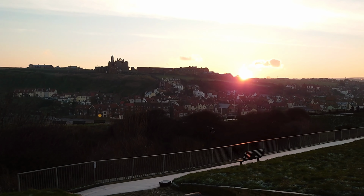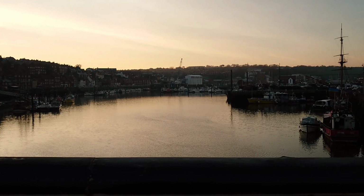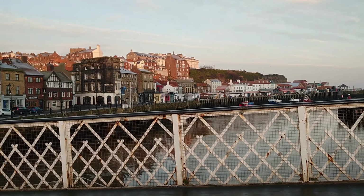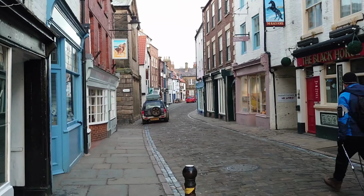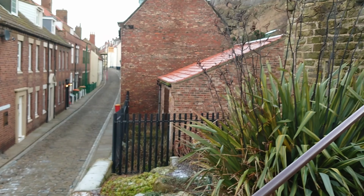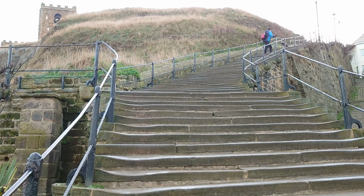So here we've got a lovely view over the Abbey and the sun rising up. It's beautiful. 189 steps, I think, up to the Abbey. So we're just heading up there now.